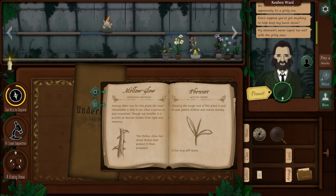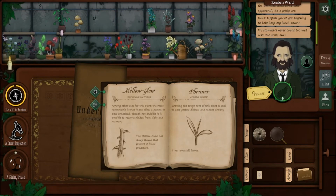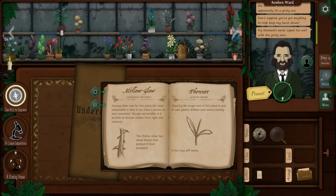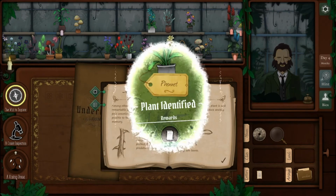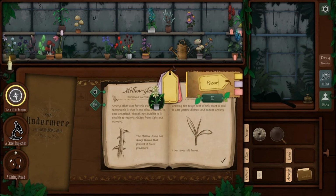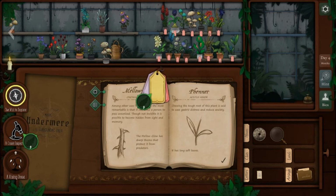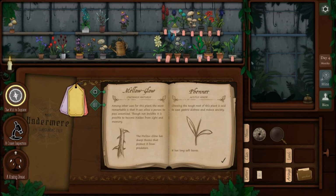No. Tough roots of this plant. I feel like it would probably mention the roots somewhere. How about this one? Small red berries. Gray blue flowers with an orange center. The leaves are quite soft. Okay, I bet it's this one. Getting pretty good at this. Phennet. I think that's how it was spelled. And put it over with the others. Huh, I'm running out of space over here. Okay. I wonder if I should water some of these. Okay, I don't think it's super helpful or necessary.